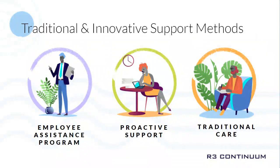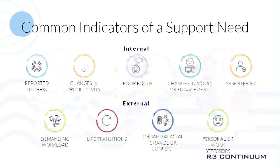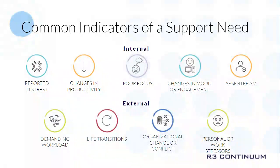I'm going to hand it over to my colleague here. Thanks, Tyler. As Tyler's referring to these three different buckets of care, I want to highlight a little bit of what we look for when we're talking about that need for support.